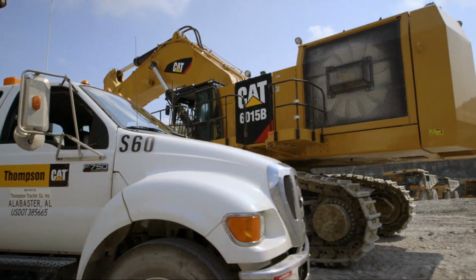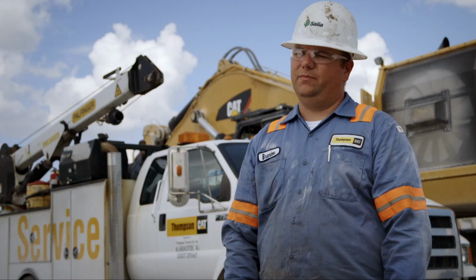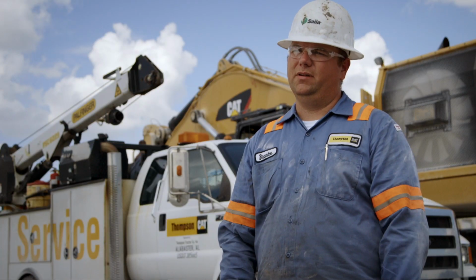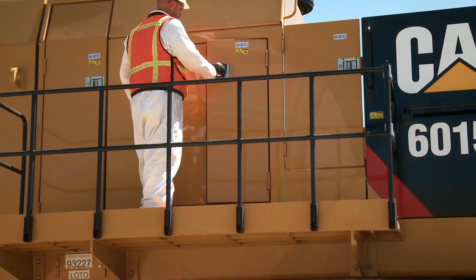The 6015B is easy to work on. It's easy to maintain. Everything is easy to get to. You can walk all the way around the engine except the front, but you can get through a couple of doors and actually access the whole engine.